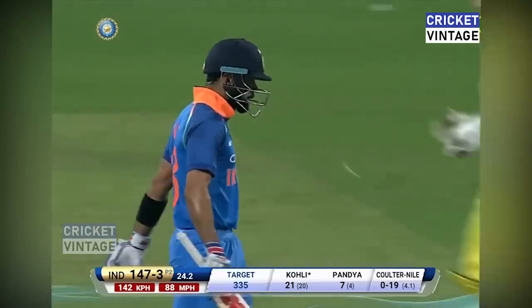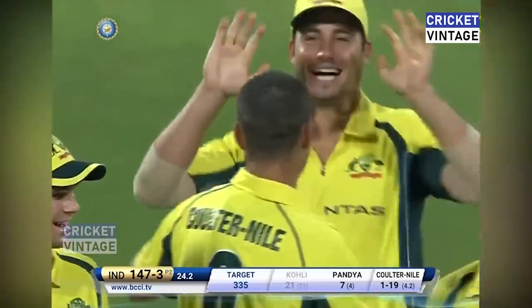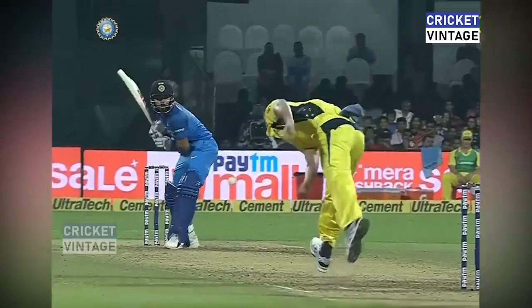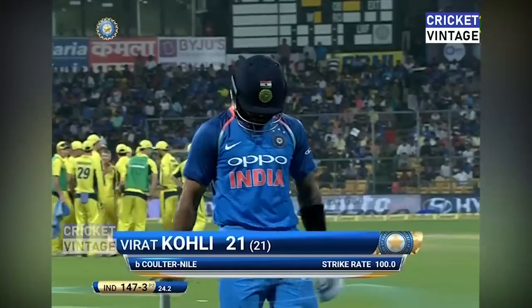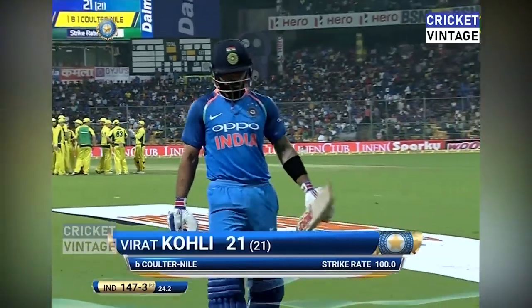What a big moment. Virat Kohli, the master of the run chase, is not going to be involved in one today. And India have lost both Rohit Sharma and Virat Kohli in very quick succession. He's tried to run it down to third man, just the inside edge. Has seen him come unstuck. Big moment for Australia. Kohli 21, India 147 for 3.